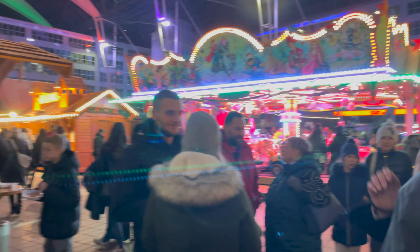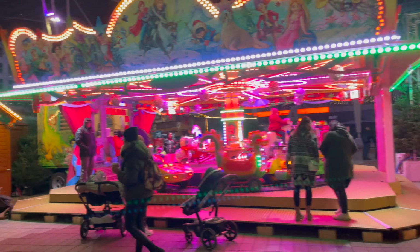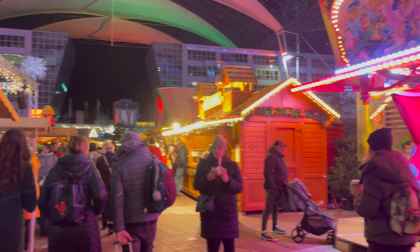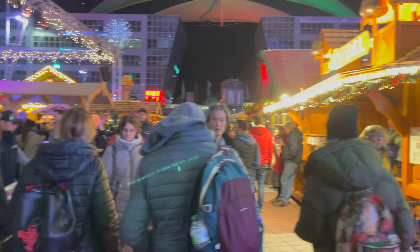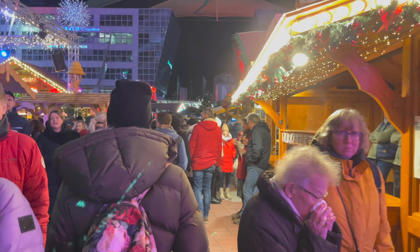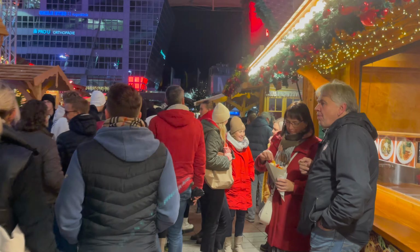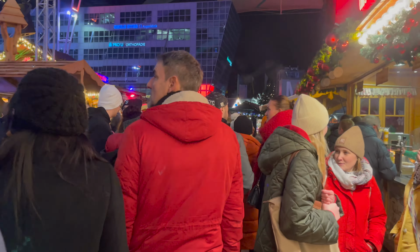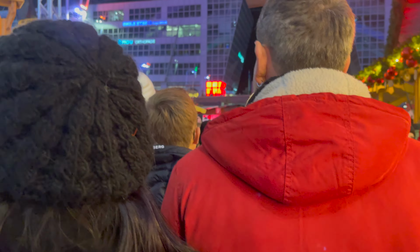And we are going through, and oh, let me see how we get through here. Very nice, look at that. All the way around, I get to the other side. People enjoy, this is German culture, Christmas markets all over Germany, you will see. And I'm going through it and will show you where to buy the cheap train ticket here in Munich.